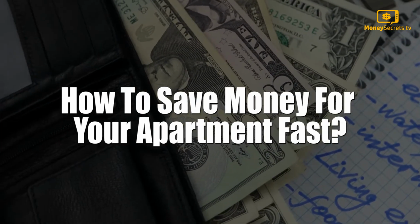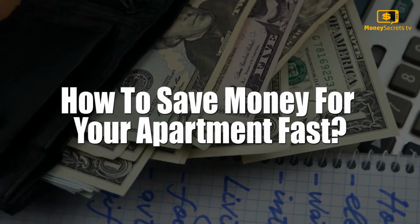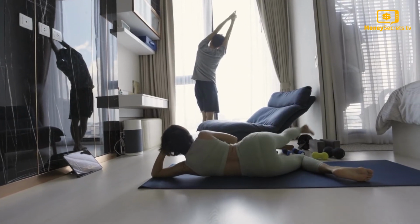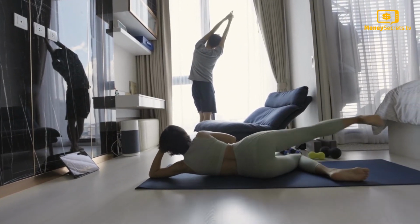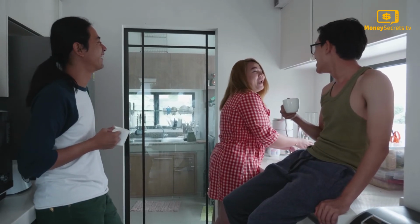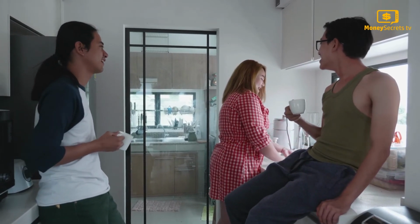Step 9. How to save money for your apartment fast. First, sharing with a roommate. If you're really in a hurry to save enough to rent an apartment, sharing your apartment can be a good idea if privacy is not your priority. You can share your apartment with friends and divide the net cost into 2 equal halves. In this way, you will both be able to afford your own apartment in a little time.